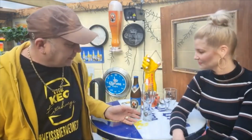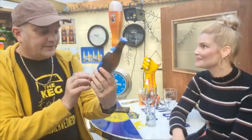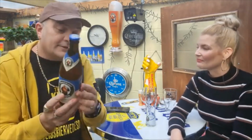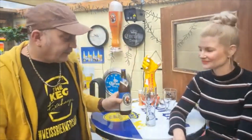So, as we're doing day 3 of 16, I thought it's time for a lovely bottle top. This coming in at 0%. No, 0.05. Oh, so it has got a tiny bit. It's as good as alcohol free. Hence why it's called alcohol free.